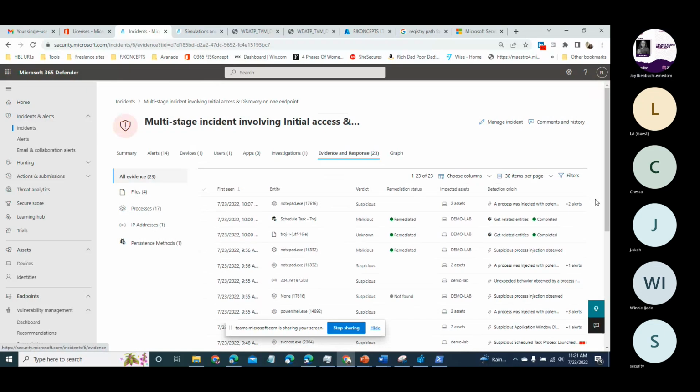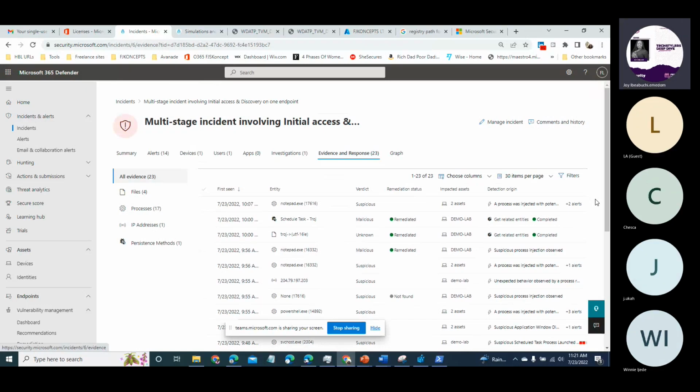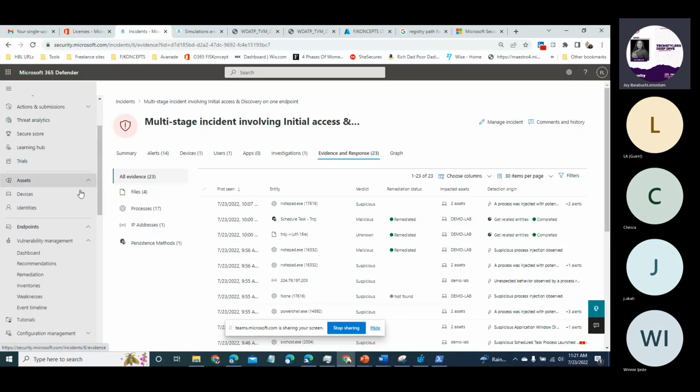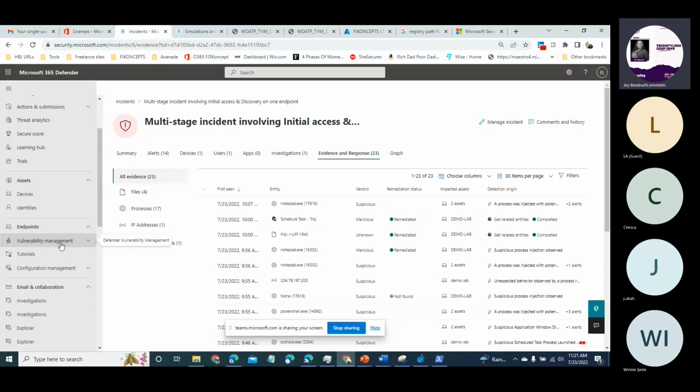All right. Another key point, remember everything lands on your incidents and alerts. That's where you can even see the email. That's where Microsoft drops all the alerts, as long as the threat signals are sent from the sensor on your device or your email. It sends them into the incidents and alerts, and then you can take intelligent decisions. So still looking at endpoints, we'll look at vulnerability management.